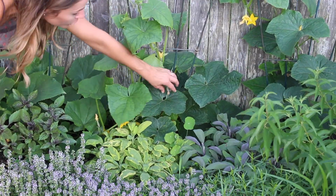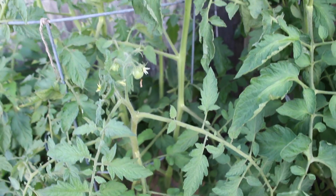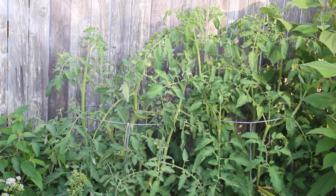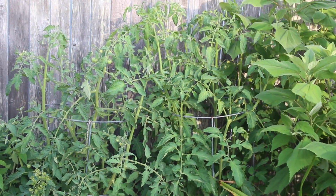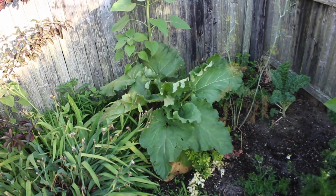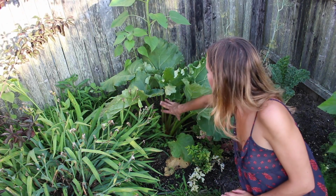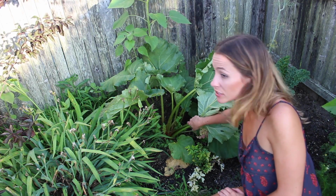Here, cucumbers here, up there, everywhere. And then we have two more tomato plants back here tucked in. This is a green zebra and a black zebra. They're flowering away and starting to get little tomatoes on top. Back here we have sunflowers, crazy big rhubarb. The stalks on this rhubarb are huge, and everyone's telling me not to harvest this year. They're saying wait until the second year, but it's really tempting.